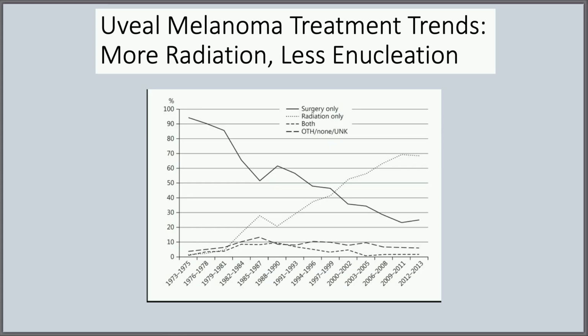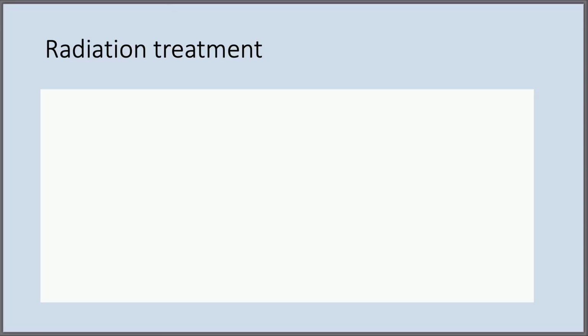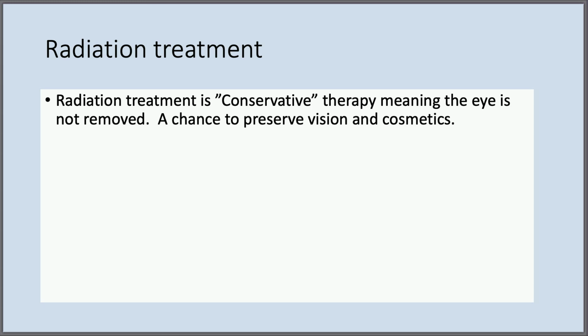So this is some data showing the trends in the U.S. over the last number of decades. We used to remove a lot of eyes, and now we don't remove as many. Radiation allows you to conserve your eye and your vision potentially. So radiation is, probably 90% of patients are being treated with radiation.